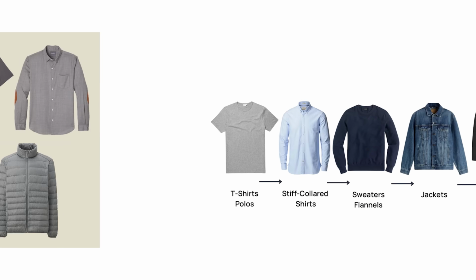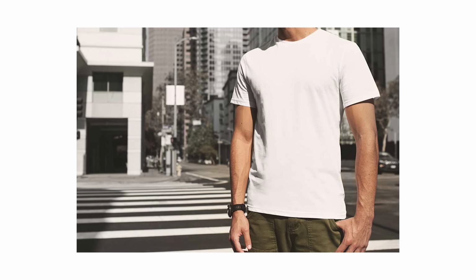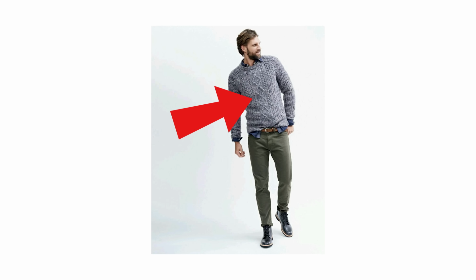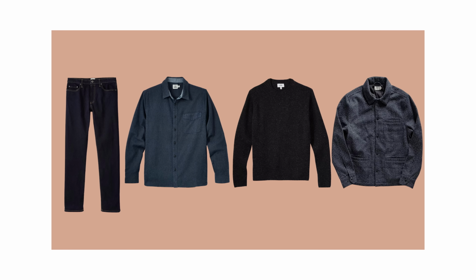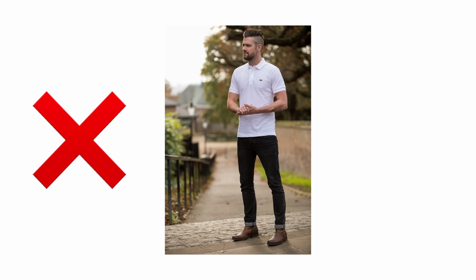Allow me to explain. Every item of clothing in your wardrobe has a specific fabric weight. For example, your t-shirt has a lighter weight than, say, your wool sweater. And every year, when winter comes around, I see guys combining their heavy winter pieces with items of clothing that are way too lightweight. Your winter wardrobe is supposed to be made up of heavier fabric items like dark wash jeans, wool trousers, and leather lace-up boots. And when you combine these pieces with lighter ones, it just looks off and throws off your proportions.